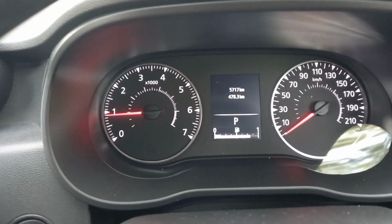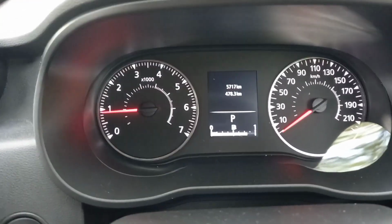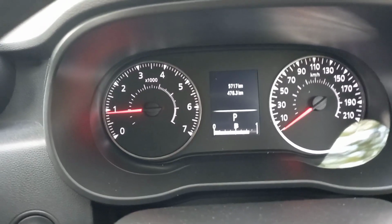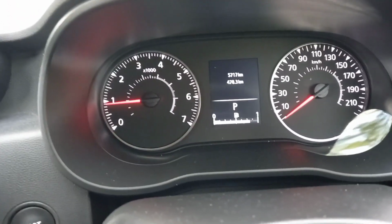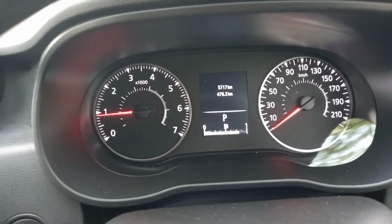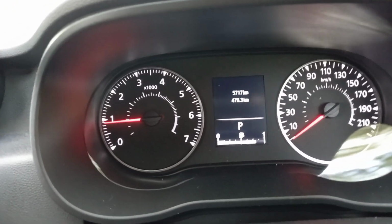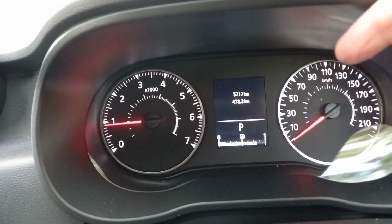Starting off inside the car, as we always do, at the instrumentation. Well, it's basic. I've got to call it that. But it tells you what you need. I mean, we're looking now. You've got your speedometer, you've got your tachometer, your rev counter, and you've got fuel. So there you go. Then you've got the trip meter above.